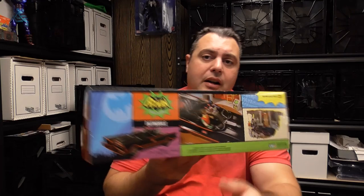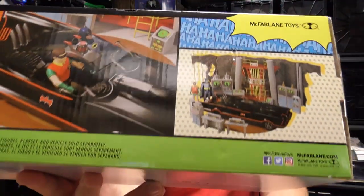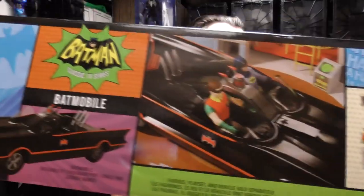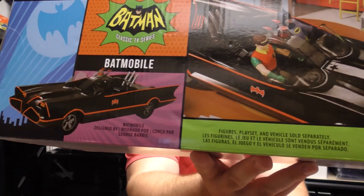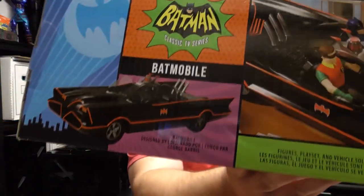Just to give you a look at the box, the Batcave, they have a full-blown Batcave where the Batmobile can roll into and roll out of. And as you can see, in comparison to the actual TV series, it's a great likeness. For the actual Batmobile, measurement-wise, it's approximately 16 inches long and about 6 inches wide. So, pretty substantial.